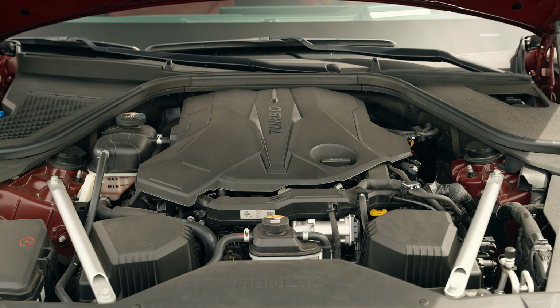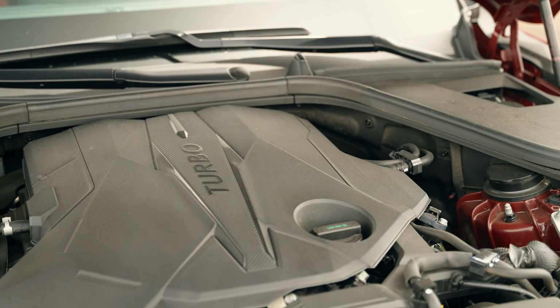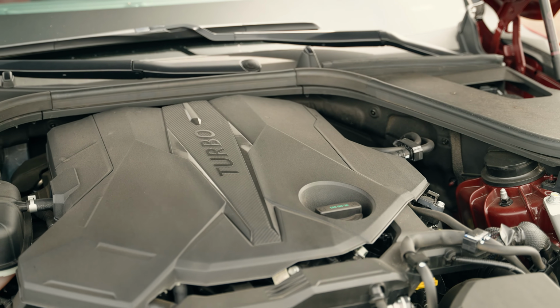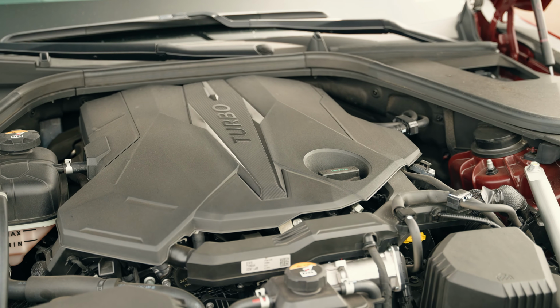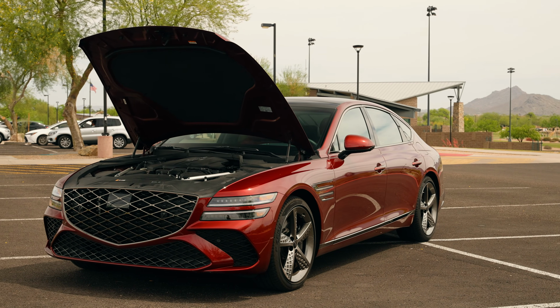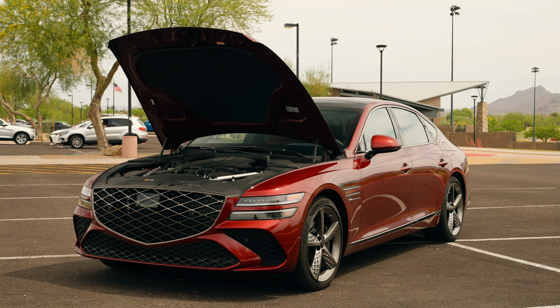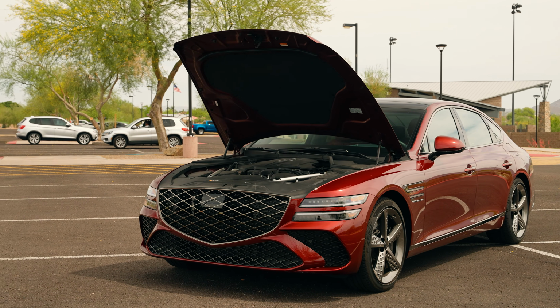Our 3.5T test car has a, you guessed it, 3.5-liter V6 with twin turbos that help it pump out 375 horsepower and 391 pound-feet of torque. This engine is paired with an 8-speed automatic. According to the EPA, our review vehicle is capable of returning 16 miles per gallon in the city, 24 on the highway, and 19 combined. Over the course of 130 miles, we averaged 23.1 miles per gallon.